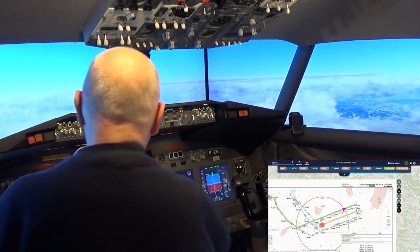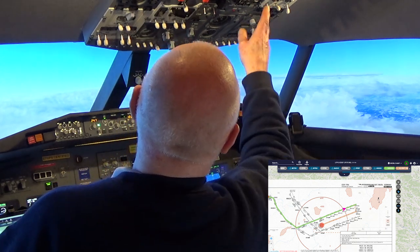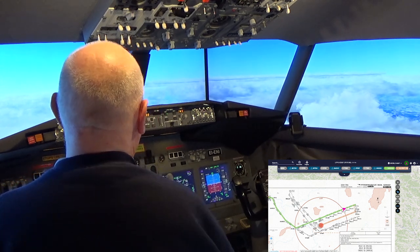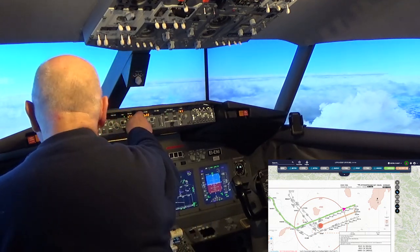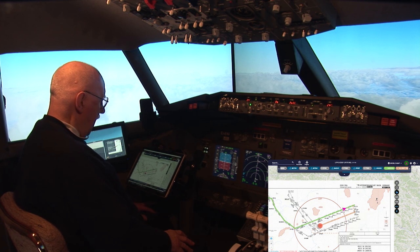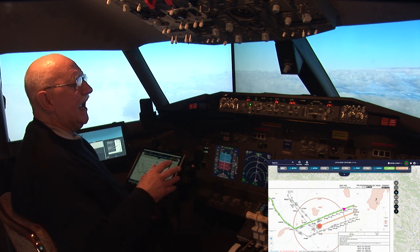There's going to be some inclement weather. We are minus 7 at the minute. I may have to put the anti-ice on, depending upon how it looks if we enter into any cloud. But we're all set up to make our landing in Frankfurt.